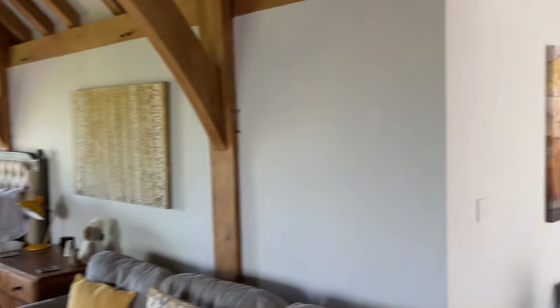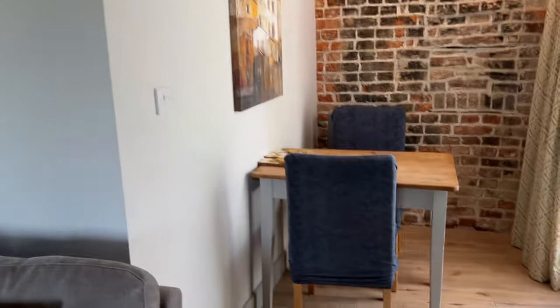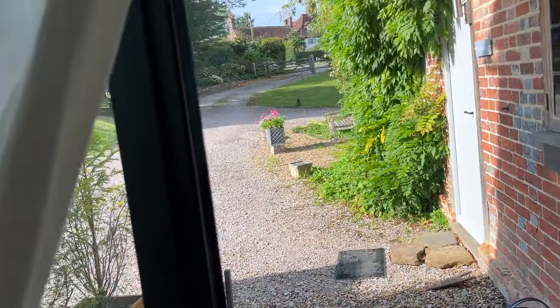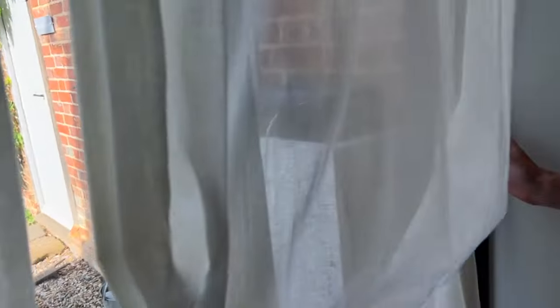I wonder if this light switch here turns them on. No, that's just this dining area. Do you want to start there first? There's a little table for two with some mats. Nice bit of art. Quite a nice little corner to eat in, isn't it lovely? And I guess you could open these out onto the courtyard, where we've come from. There's the front door there.